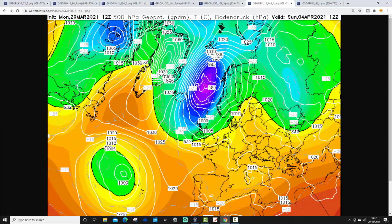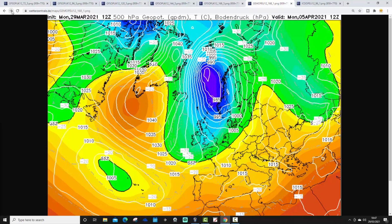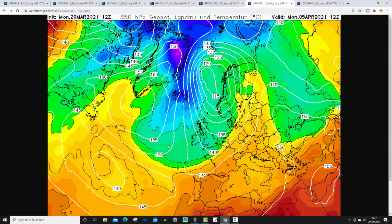Cold front starting to drop into the north on Easter Sunday, bringing a band of rain and much colder air behind that cold front. Upper air temperatures look like that on Easter Sunday. So relatively mild in the south, but clearly much colder air is digging into the north and the northwest. And by Easter Monday, again, the northerly has been successfully completed on the GEM, and we're bringing in a very cold northerly across the country. And that will bring snow showers into northern areas in particular.